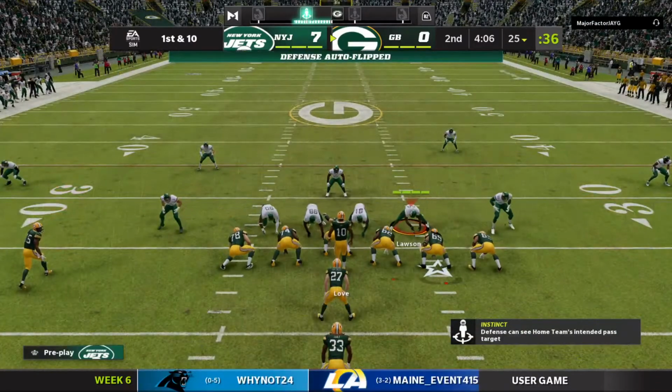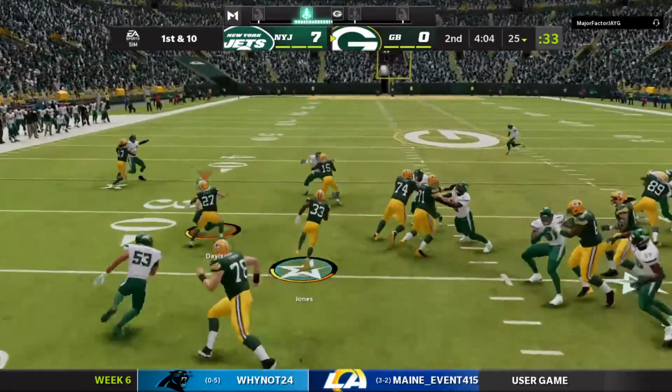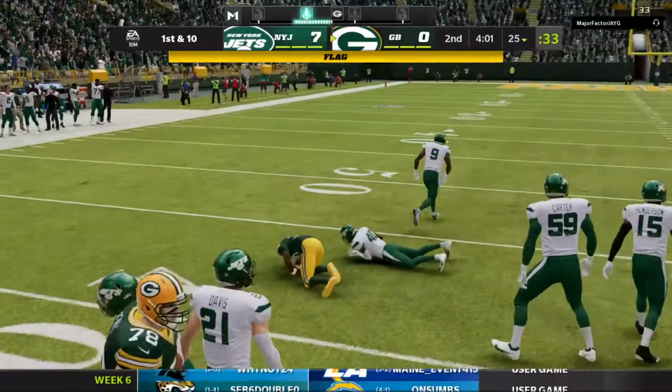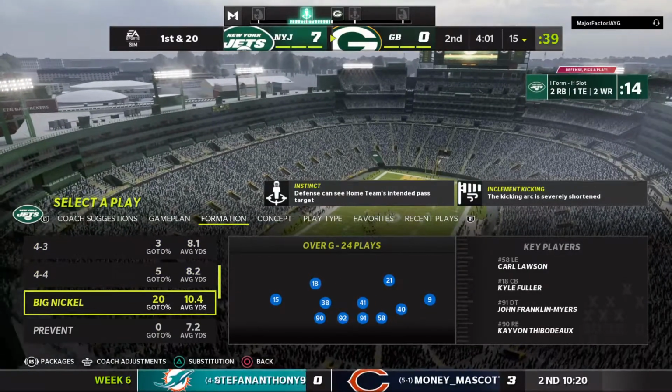About set to get this drive started. The Green Bay offense at the line. And last time wasn't pretty. One play and an interception. We'll see if they can do better. I want to see if they want to go ahead and throw the ball again now on this drive after what happened on the last one. Throw it on the first play. Give the quarterback some confidence. See what happens.